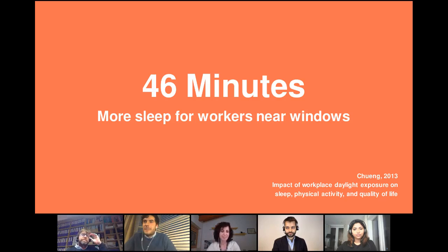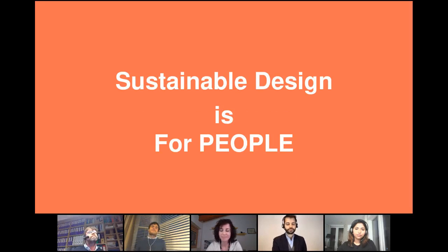Such statistic, I would say. So yeah, this is essentially allowing us to conclude that a truly sustainable design is a design that looks at people's needs and is mainly done around people.